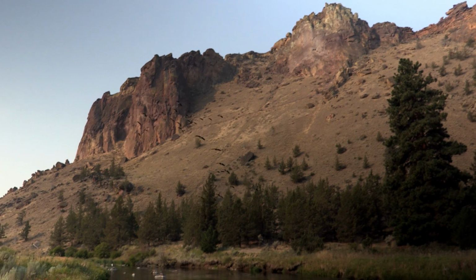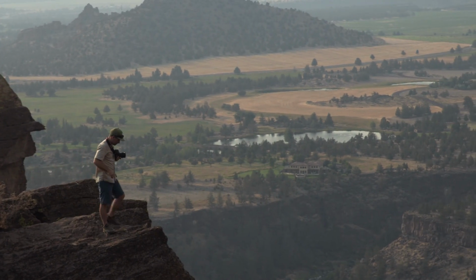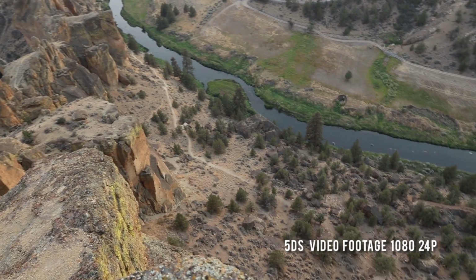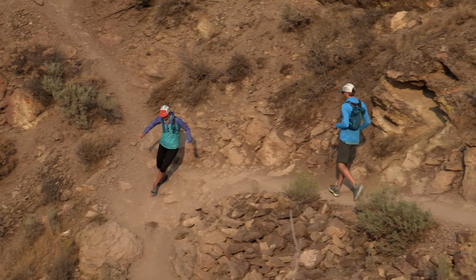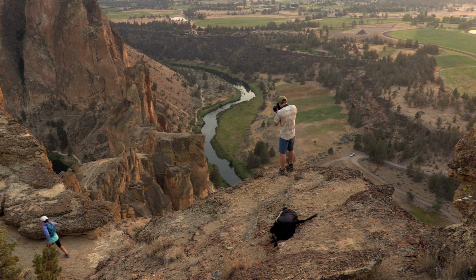In the evening, we had the same models and we were going to do some trail running. And we actually went to one of my favorite locations, which is on top of the Smith Rock. And up there, you get a great view of all the landscape. You see the river below, you see all the exposure from the cliffs. I knew we'd be able to get some great trail running shots up there. And again, with a lot of variety.